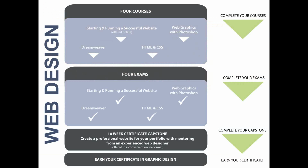Or even once you've launched your website, how do you make sure that that website starts to show up on search engines? So these are all things that are sort of outside of the software and the technology like HTML and CSS, but are really critical to launching a successful site.